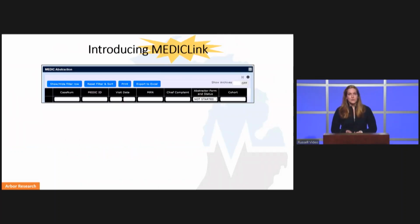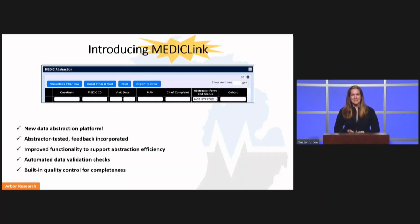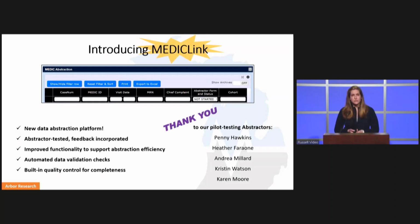Next up is what we are calling MedicLink. We are very, very excited to be rolling out our new abstraction platform. This is something that we have been working on building for quite some time now with Arbor Research. The platform has a lot of solid automated data validation checks, good QC checks throughout, things to help the abstractors be most efficient in their work abstracting these cases. And we were extremely grateful to 5 of our abstractors, Penny, Heather, Andrea, Kristen, and Karen, for their willingness to help us pilot test this new platform.